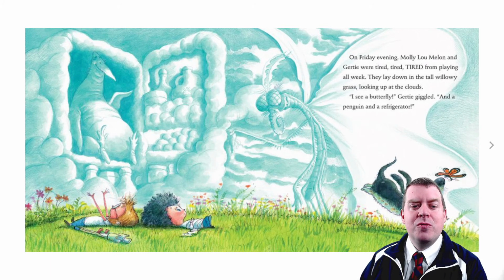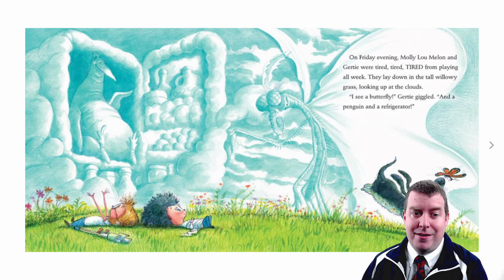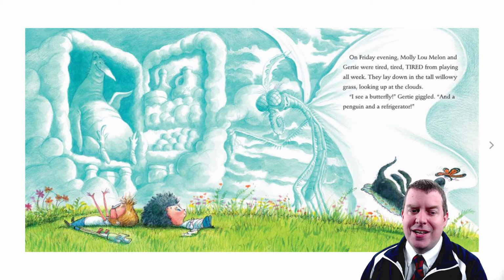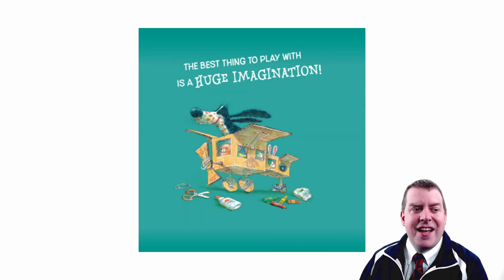On Friday evening, Molly Lou Melon and Gertie were tired from playing all week. They lay down in the tall, willowy grass, looking up at the clouds. "I see a butterfly," Gertie giggled, "and a penguin and a refrigerator. Do you see them in the clouds?" Molly Lou Melon opened her eyes wide and grinned her biggest grin. "I see a grandma-shaped cloud winking at me." And Molly Lou Melon winked right back. The best thing to play with is a huge imagination.